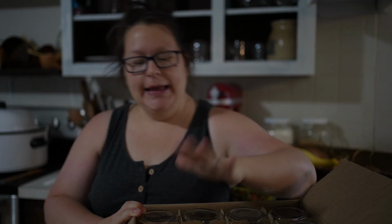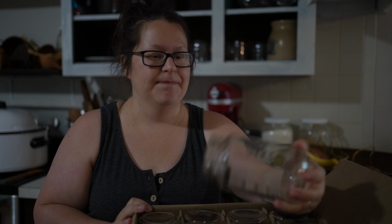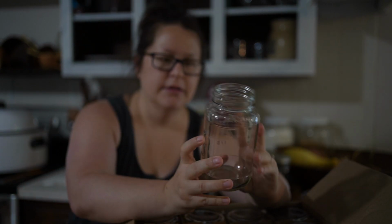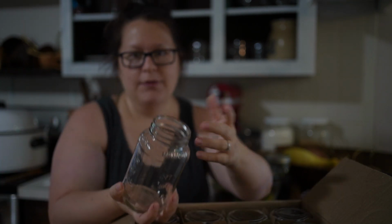All right, so I am gonna go ahead and get my jars out just in case I do have time tonight to can these up. I am actually loving the jars from Uline. I'm gonna regret telling you that, but these are not the right jars, by the way. I sent my oldest son down to get them. These are 1.5 pint jars, but they have quart jars too.